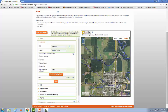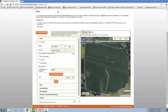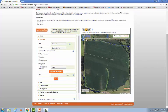And I want to define this pivot right by town. So what I can do is blow this field up a little further, keep it in the middle, and now it pretty much fills the screen. At this time, you use the tool located in the middle here by the pan, hand sign. And what you can do is go to the corner of this field, click. You can click multiple times to define the edge of the field. And I'm clicking once with the mouse.